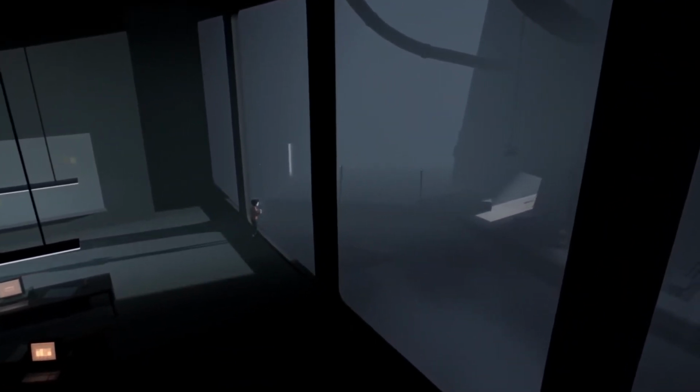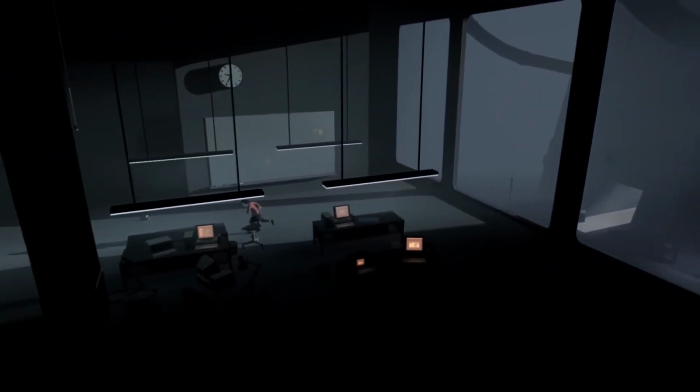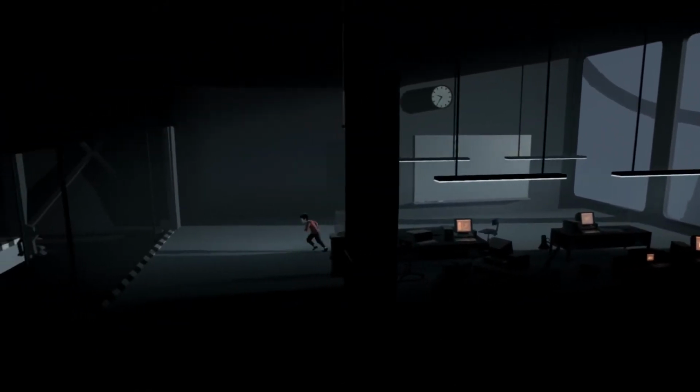We can see those guys running, so something around here interesting, fascinating is happening, because they don't run unless there's a sense of urgency. What is so urgent? Do they know that we're here? We haven't been seen. So what is it that has them so frenzied? Well, let's find out.